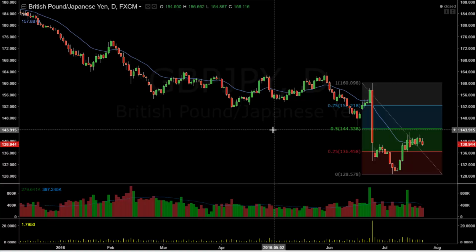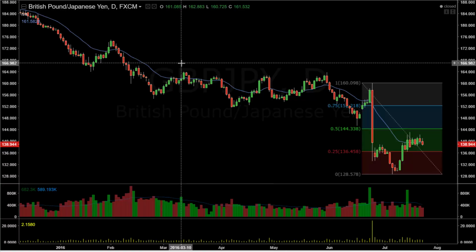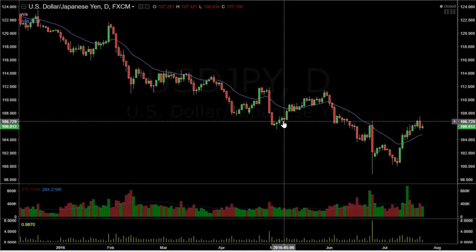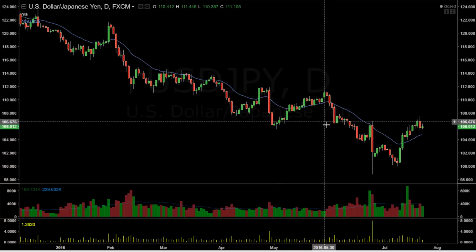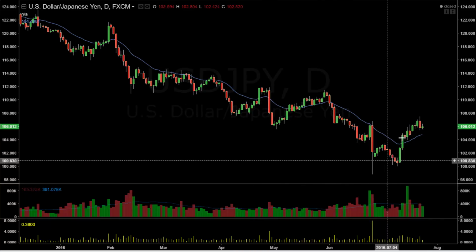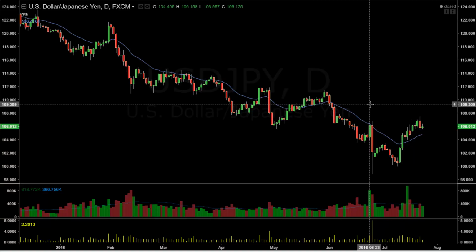Let's put the reasons aside. Let's put the other side of the pair to one side for now and just look at it purely from a technical perspective. If we look at the US dollar yen, however, we can see that we are pushed above that Brexit high, and we're actually starting to do some work in the May, June lows. So it's a stronger chart. We've rallied up above 100, 600 ticks up. To me, again, purely from technical perspective, this is a stronger chart.